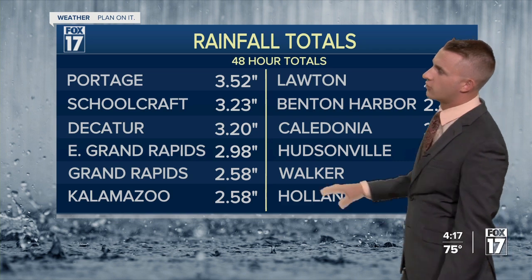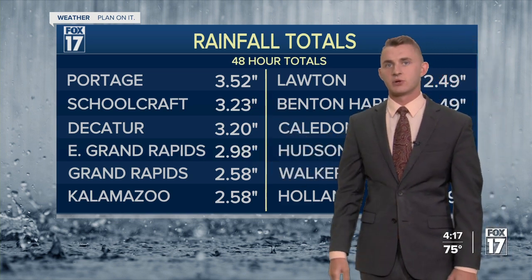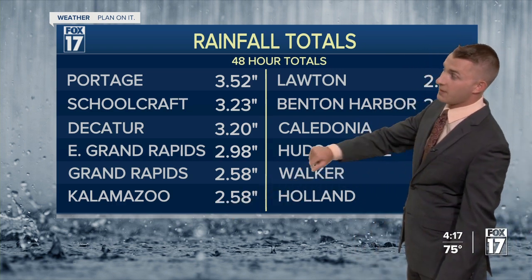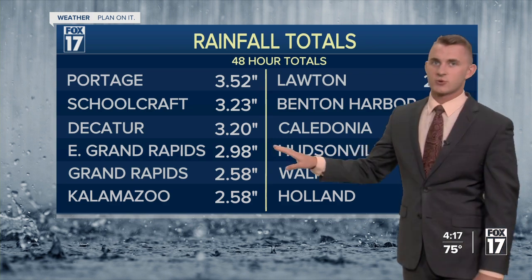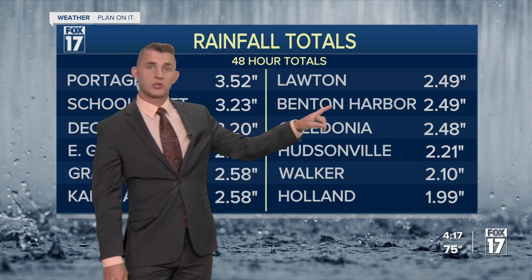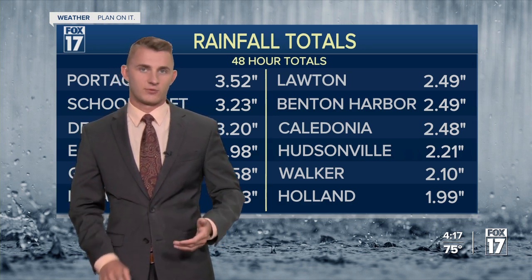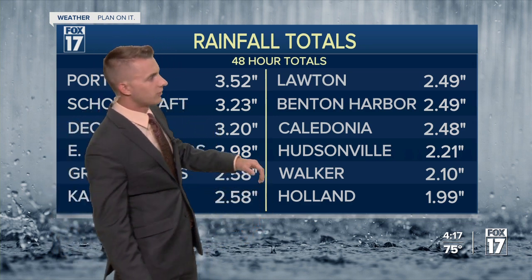3.2 in Schoolcraft. Notice a lot of the heavier amounts were down near Van Buren and Kalamazoo County. The Kalamazoo Airport, 2.5. Grand Rapids, also 2.58. East Grand Rapids was the highest near I-96 at just under 3 inches. Benton Harbor saw 2.2 inches of rain in just 2 hours. So it was really significant rainfall rates for a time for those southern communities.